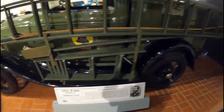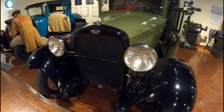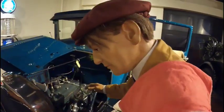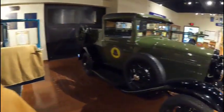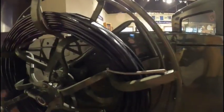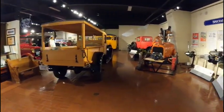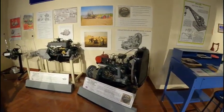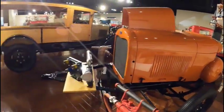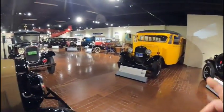1931 Ford Model A telephone truck. That's slick. Ladders. That's very neat. What's up, bud? You got the phone wire. Very cool. The old manual transmission set up. Farm truck. I would assume that's what it's used for, with the hay. Oh my lord, guys, look at all this. Good night.